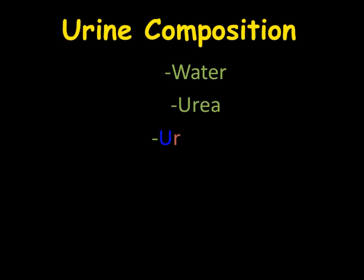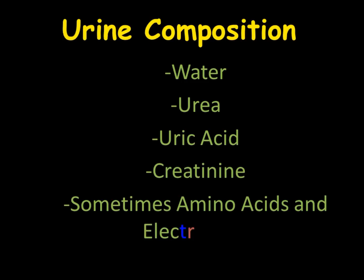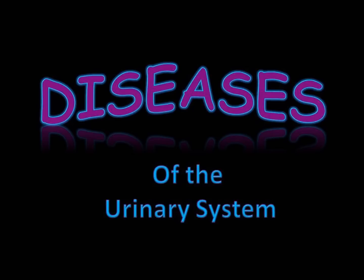Urine consists of water, urea, uric acid, and creatinine. It may also contain amino acids and electrolytes, depending on your diet. This is what happens when everything works well.